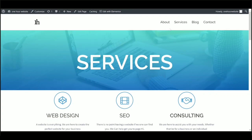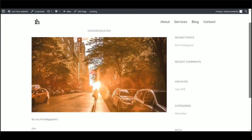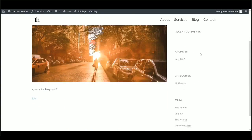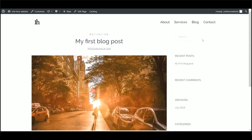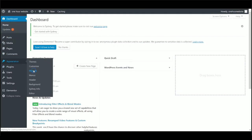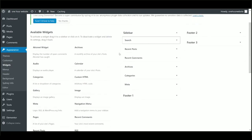Now let's move on to our blog page. Now there's not a lot to do on this page, but I still think it's quite important. There's not really much we need to do with this. I think it's quite good the way it's all set up, but let's just clean up this side area here. So I'll show you guys how we can do that. If we go back to our dashboard, and then we go to appearance, widgets. Now this is where we can control what's appearing in the sidebar, okay?